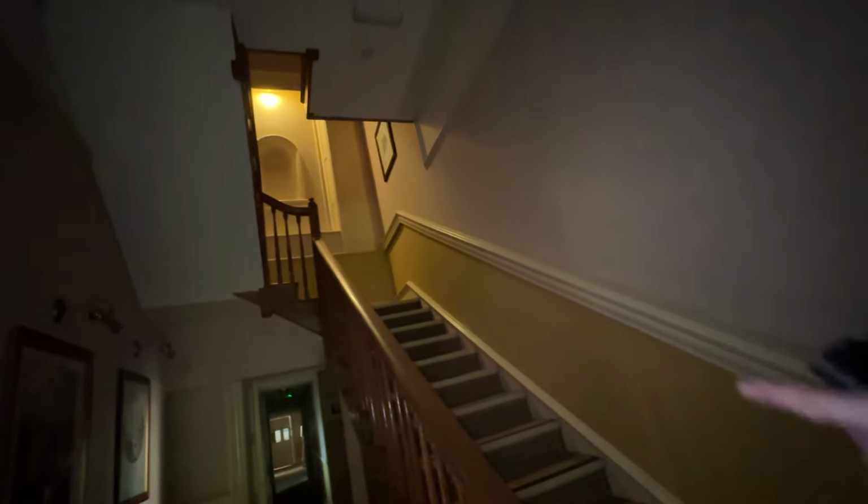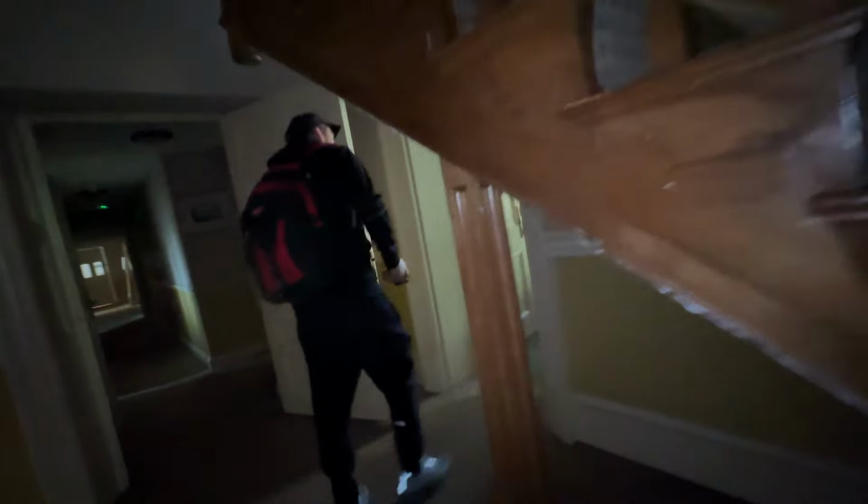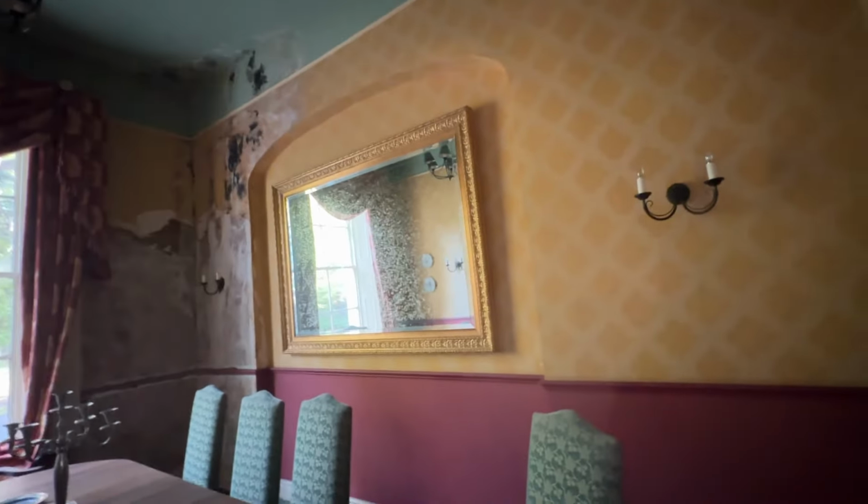Oh wow, we've got loads. Oh, look how cool that looks. Shall we look at the rest of this first? Yeah. Oh, yes. Let's get a quick picture. Oh, yeah, look at this. Oh, that's nice. This is nice. Oh, look at the mould. That's bad. Can't hang on the mirror. That is so bad.